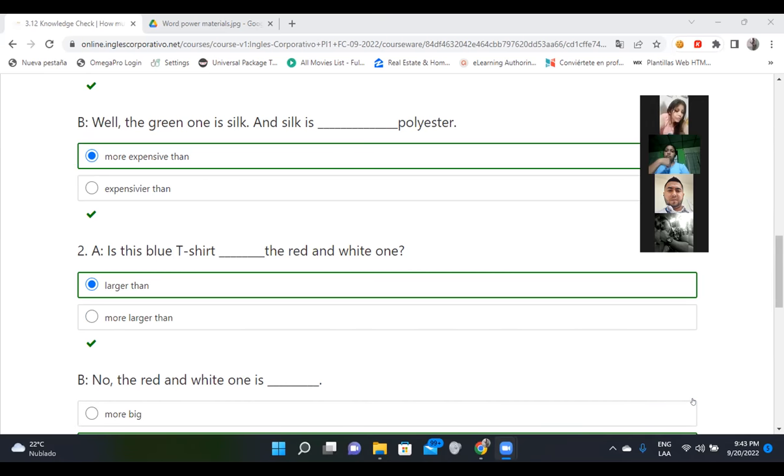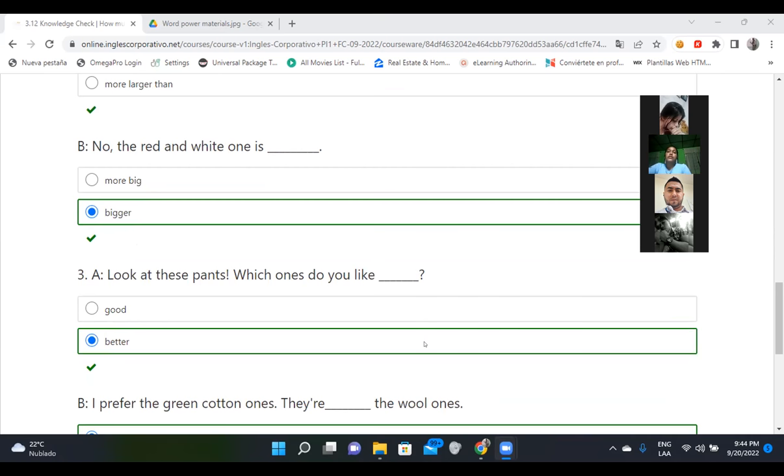Number two, Angelica. Angelica, number two, please. Is the letter B or? No, number two, letter A. Okay. Number two, is this blue shirt larger than the red and white one? Larger. Excellent. Good job, Angelica. Johanna, letter B. No, the red and white one is bigger. Perfect. Number three, Stanley.